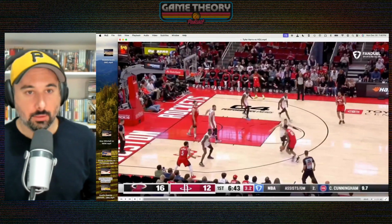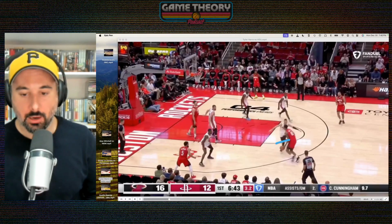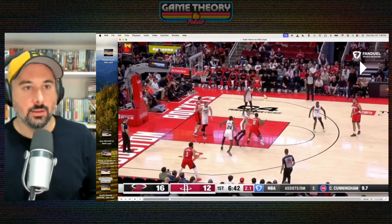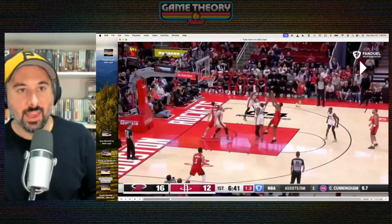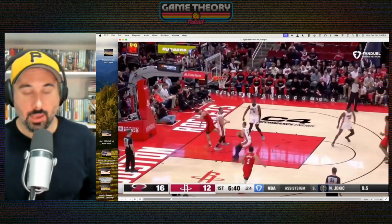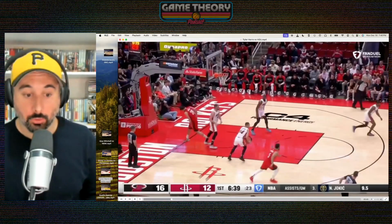Look, he's sliding with Jabari Smith here. Beats him to the spot, beats him to the spin, contests. You get the contest help from Haywood Highsmith. That's pretty good. And he goes to get the rebound. Been a really good rebounder this year, too.